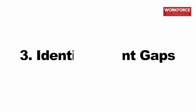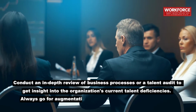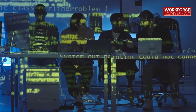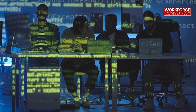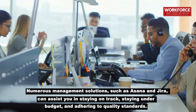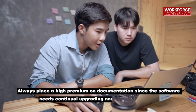Identify talent gaps. Conduct an in-depth review of business processes or a talent audit to get insight into the organization's current talent deficiencies. Always go for staff augmentation for a unique set of skills necessary to produce a high quality job on time. Developers from IT staffing firms are used to completing short-term tasks quickly without sacrificing quality. Numerous management solutions such as Asana and Jira can assist you in staying on track, staying under budget, and adhering to quality standards. Maintain a record of your code. Always place a high premium on documentation since the software needs continual upgrading and maintenance.